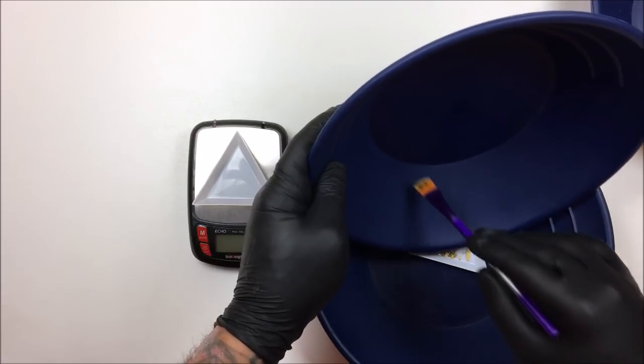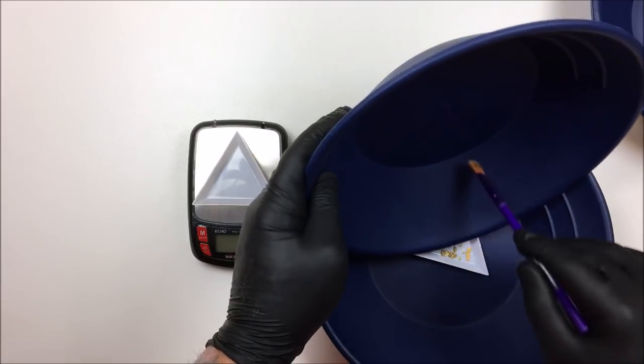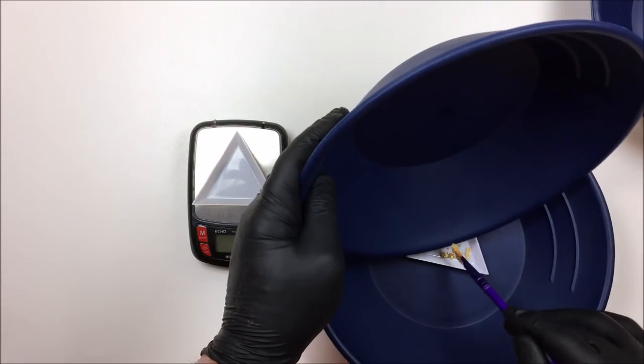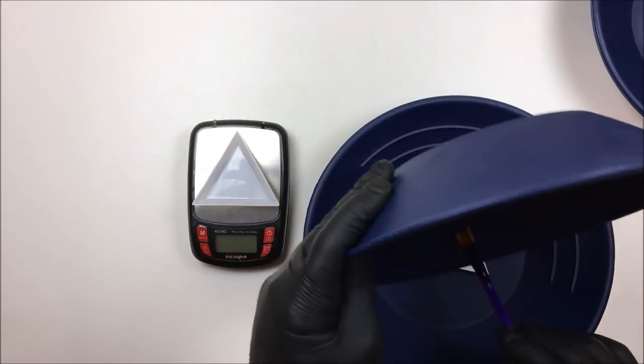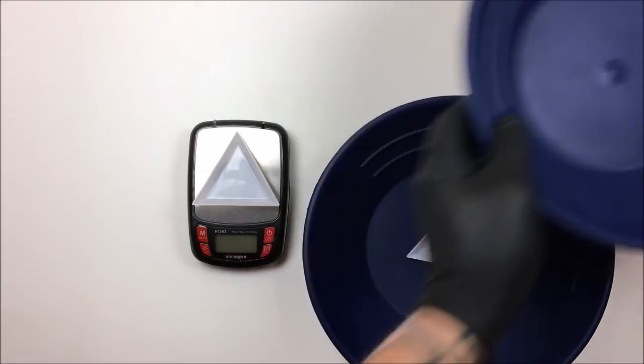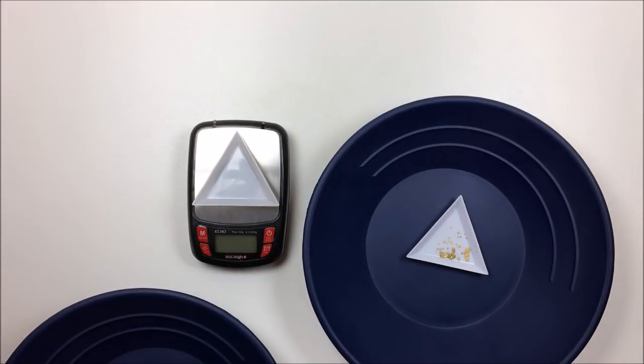Again, I am guaranteed one gram, and by the look of it, I'm pretty 100% positive I got a gram in here. The real key is going to be how much more than a gram, or is it exactly a gram? So let me go through my pans again just to make sure nothing clung to them. I want this as accurate as possible.